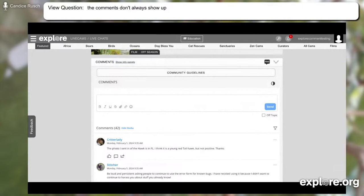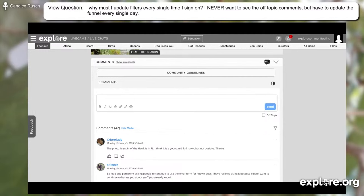This one I feel in my soul. Why must I update filters every single time I sign on? I never want to see off-topic comments, but I have to update the filter every single day. Now, the comment board doesn't remember your settings in any way, which is why every time it refreshes or every time you sign on, you have to update those filters.